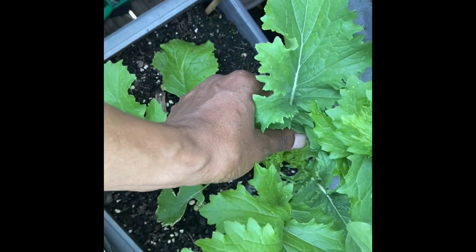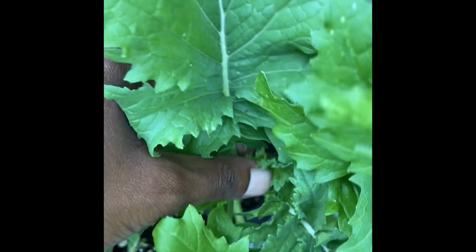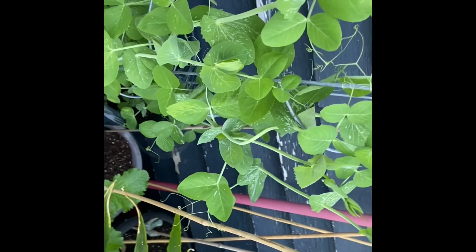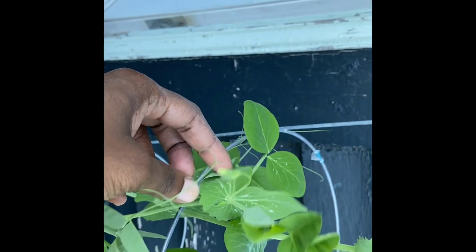And I think that's the broccoli rabe. I think they're starting to produce a flower. Not really too sure, but it looks like it's going to start to produce flower. But I think I'll mainly grow it for the leaves. Just keep harvesting the leaves and let it keep growing. I enjoy it that way. I enjoy it cooked and I enjoy it raw.